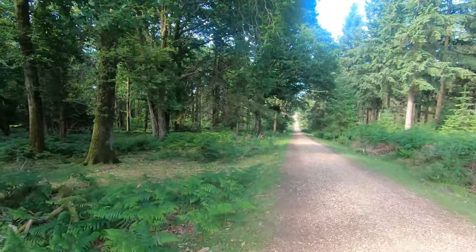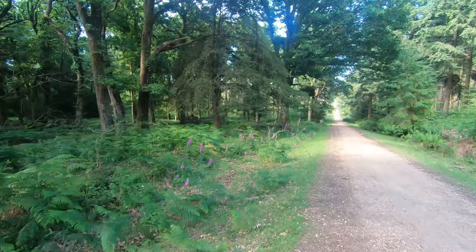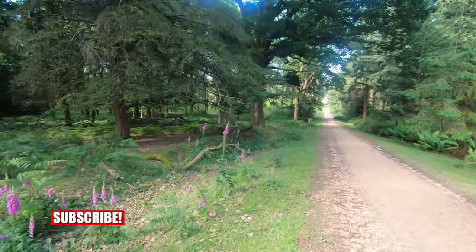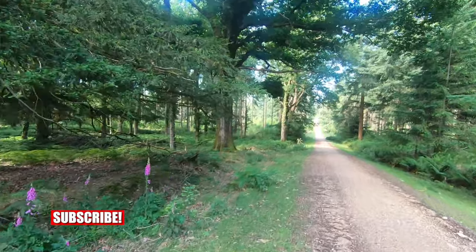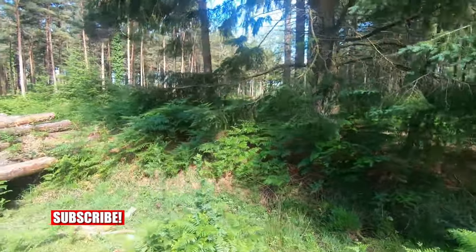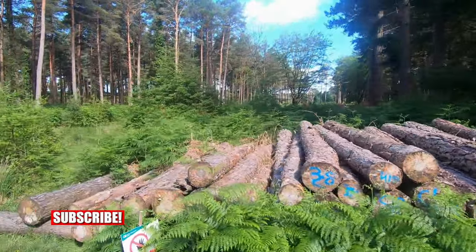You may have heard me talking in another video about the self-seeded foxgloves growing on the sides of the paths in the forest. Well, here's an example of that. These logs were cut down last year and are left on the side of the path to mature before being sold.